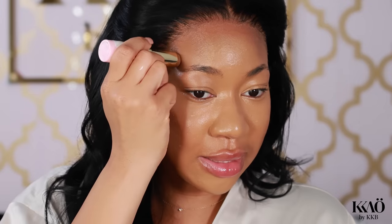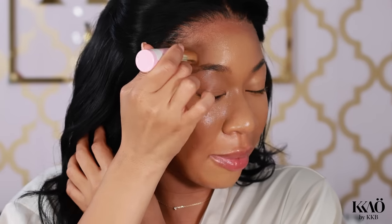I'm just gonna take it like this. I'm gonna make like a C. I don't want to bring it too much on my cheek. You should be able to smile, and then the apple of your cheek should not have any contour on it, okay? This area is for blush, not for contour. So I'm just gonna go from the temple up here, create like a C, and bring it. Oh my God, these sticks are so creamy. They glide on so nicely and they're so easy to blend. But I don't even have to tell you, you're just gonna see what's happening right in front of your eyes.